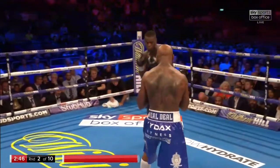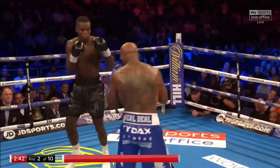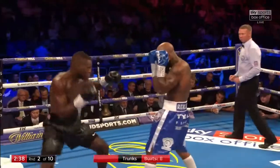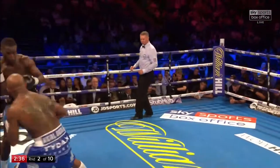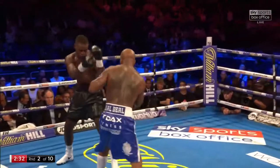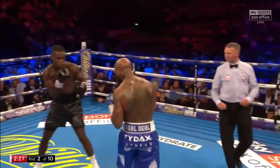Into the second round here, and as you said, Matt, the first round was kind of studied, wasn't it? Ford wasn't really giving too much away. Buatsi was taking what he could get without taking any undue risks. When he does come forward, Ford, that's how he does it. He kind of crosses his feet, walks forward and throws whilst he's doing it. Looks to try and get onto your shoulder almost.